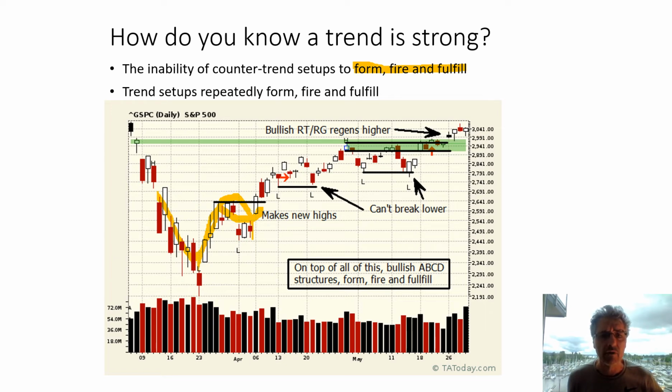Now in my case, I don't use the cup and handles, but we can use the same idea. In this particular case, we see a move up, down, and then back up again. When you cross over here, that's an ABCD structure. You have an A point down here, the B at this spot, and your C point down here. When you cross over the B, you've got your projection up to your D point. So whatever you're using for your structures, your projections, you need to see these things form, fire, and fulfill.